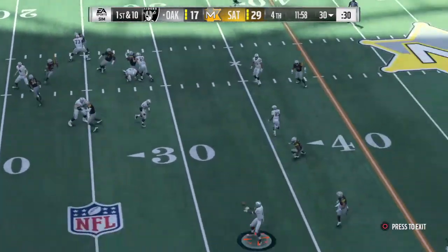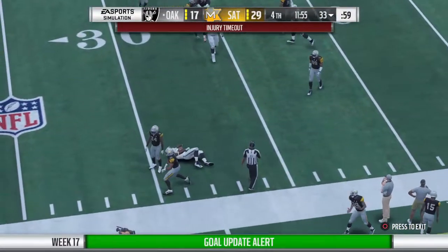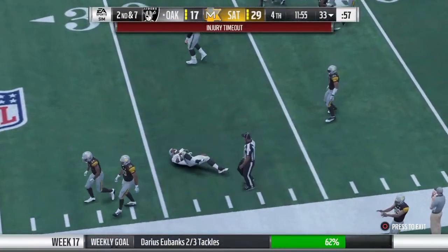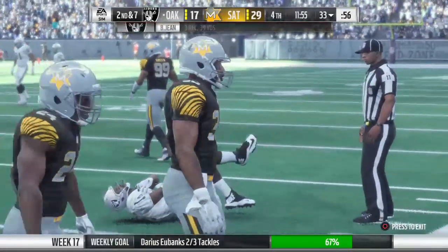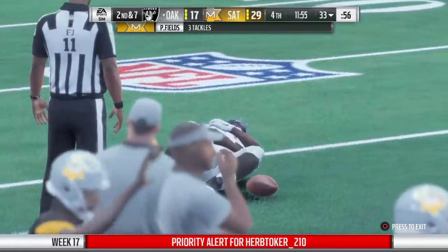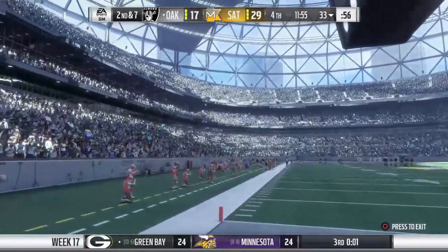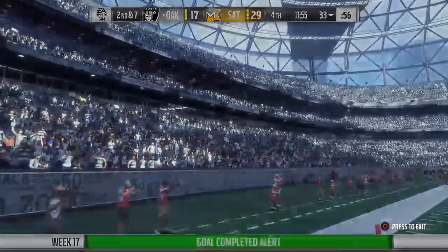Throwing on 1st down. Higgins firing quickly here, and that's complete. And he'll get it up to the 33-yard line. Now, after the completion, we're going to get a timeout, an injured player. And this is certainly not what you want to see in the final week of the year. We'll be back.